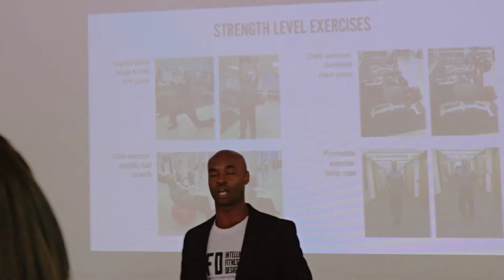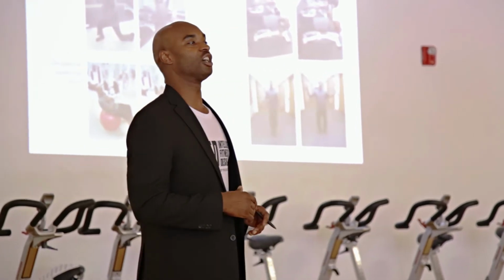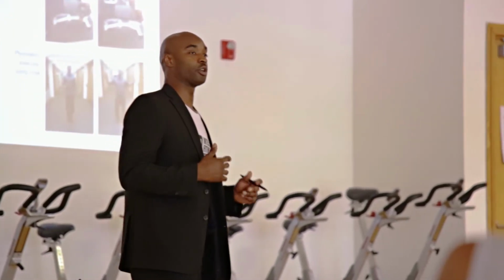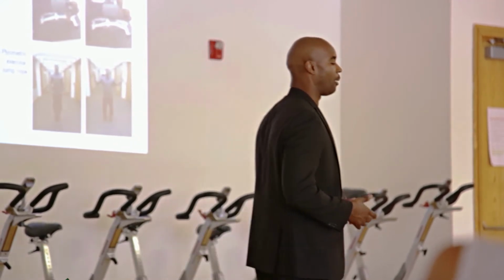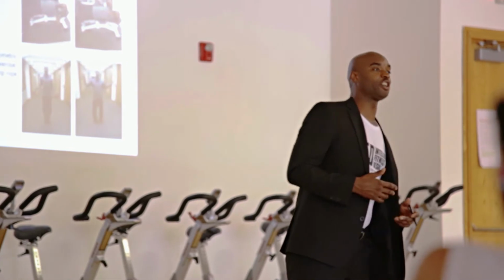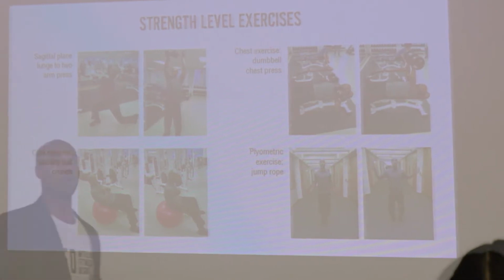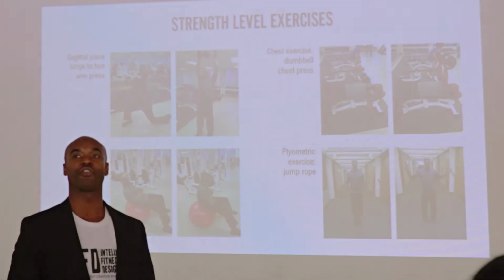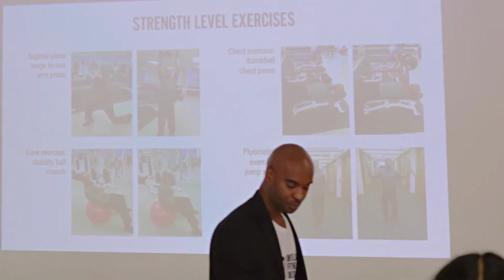The next stage in the circuit training program is the strength level. Strength is very important. It helps to increase your overall strength as well. It helps you to lift heavier loads. Also, if you have degenerative diseases such as arthritis, it's always good to do strength training so that you can strengthen those muscles around those joints.